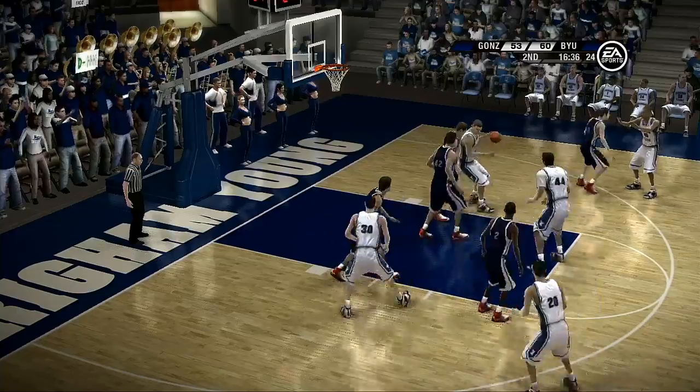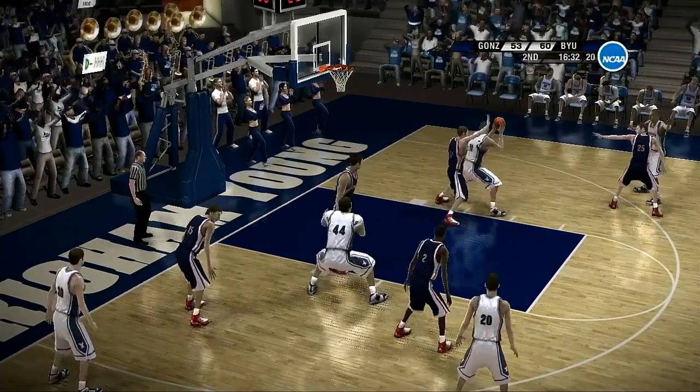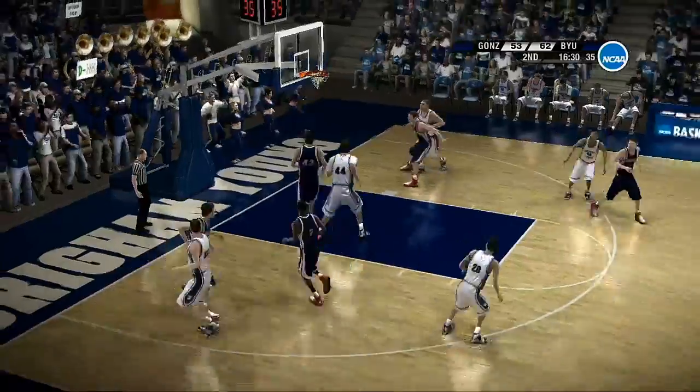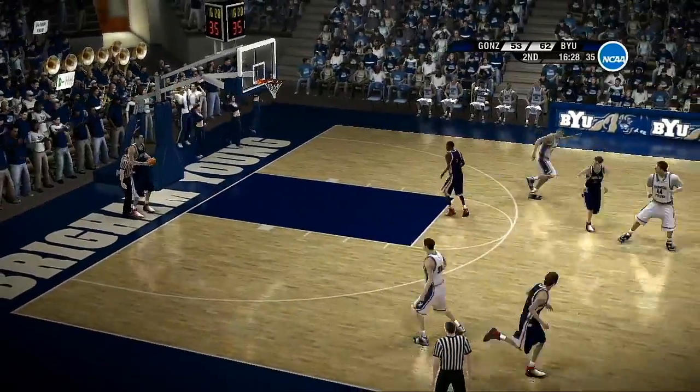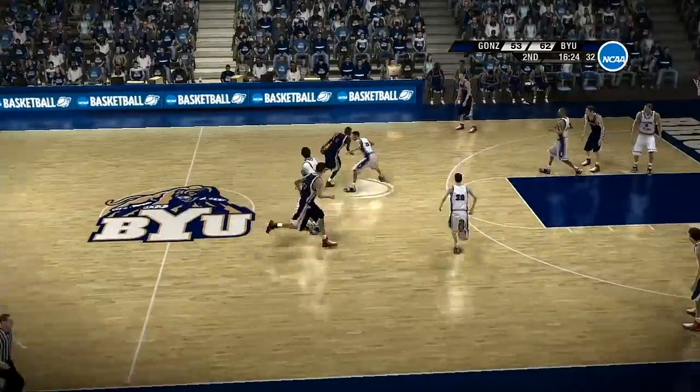That spin move's not going to work against this defense. That's a no-no, baby. Defensive player beats him to the spot, with a little baby hook. I tell you, the jump hook is so effective, especially against a big post player. Very difficult to block that shot.